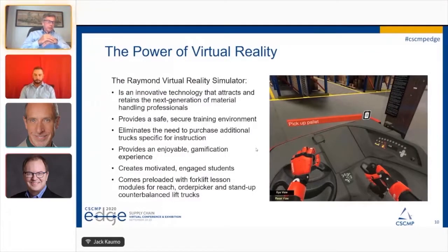It was really, the operators were all excited about the end of their class, so that they could actually get on this virtual reality machine and try out what they had learned, and to demonstrate their skills.